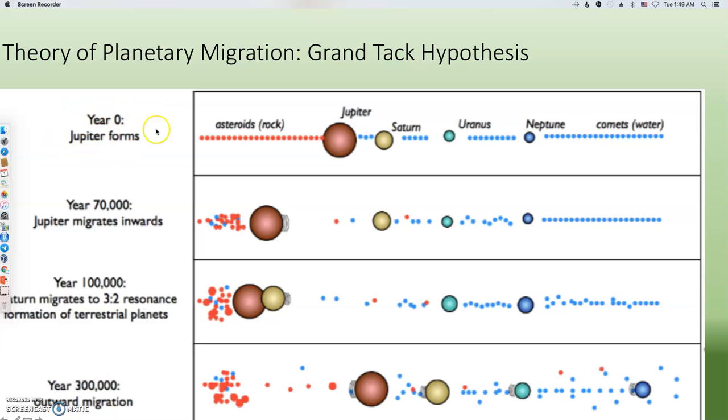Well, here is year zero when the protoplanetary disk forms and Jupiter starts to form first. A big part of the theory of planetary migration is that the gas giants formed first, not everything forming together with the terrestrial planets. It was the gas giants in this theory. And Jupiter formed first and gained gravity and was able to pull in a lot of dust. When it gained some gravity, it gained so much mass, it was pulled in by the sun. So it started migrating closer to the sun.